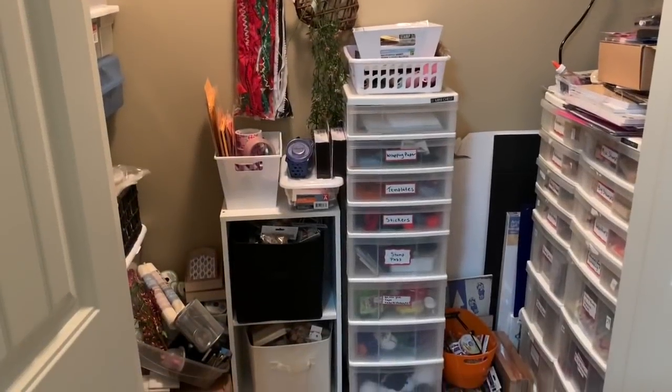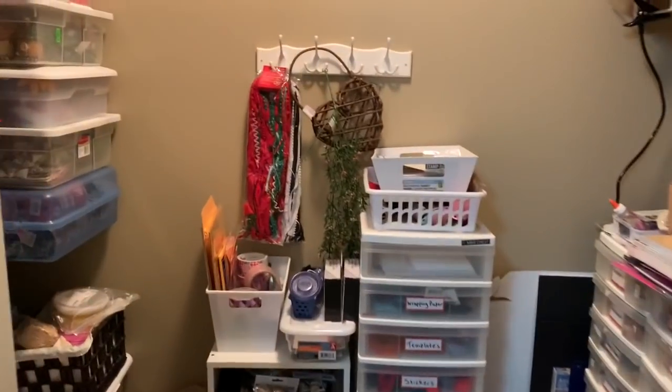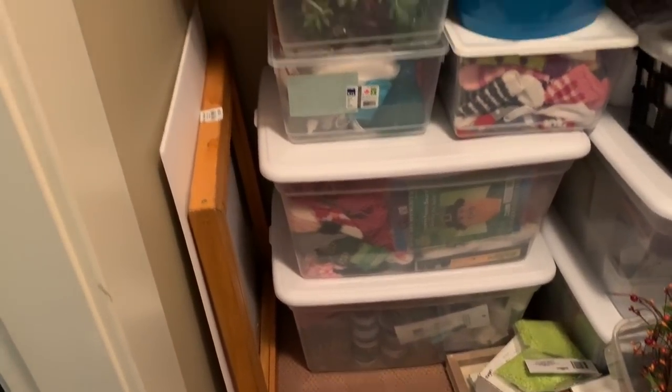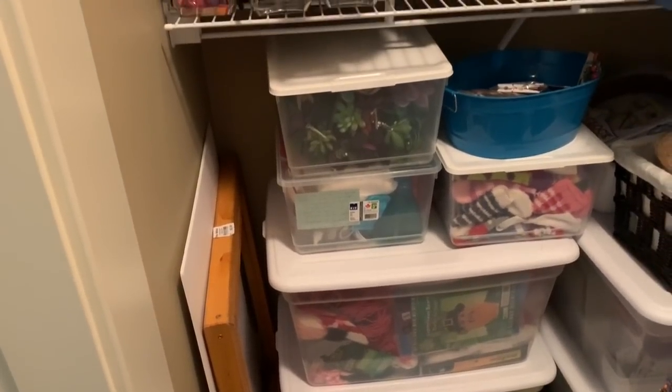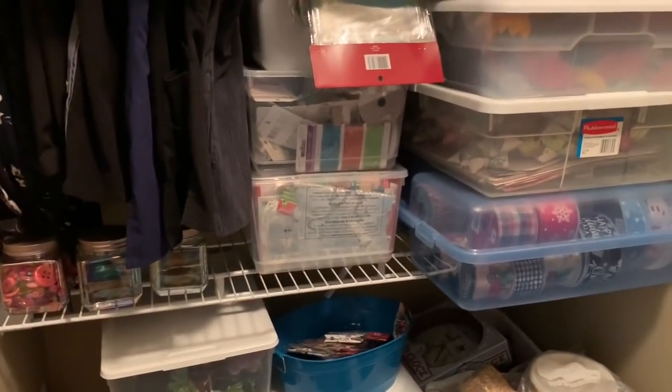All right, so it's not perfect. It's still a little bit of a work in progress, but oh my gosh, look, I can see the floor and I can actually walk into my walk-in closet. Now, I went to Walmart and I purchased a whole bunch of these big clear plastic bins. I wanted clear so that I could see what was in them. I still have to go back and label everything so that I know exactly what's in them, but I can see and I know basically what's in them.